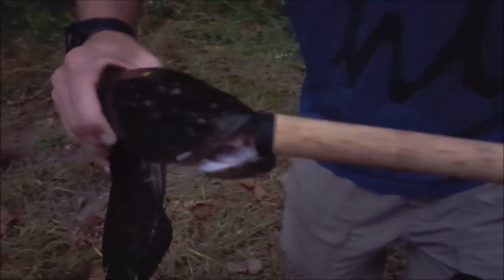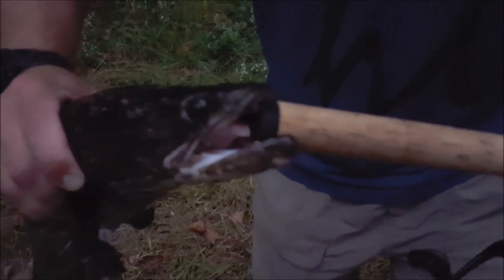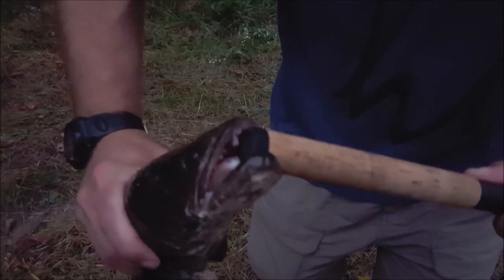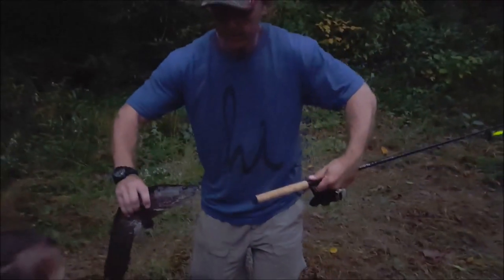All right, see if we could see inside his... Dude does not want to open his mouth. He's eating the rod now. You can see his teeth. He's got like some fangs there. He's got a bunch of nasty fangs up top. All right. Oh, now he doesn't want to give me my fishing pole back.